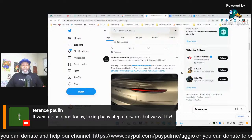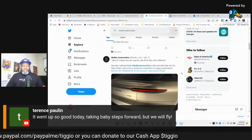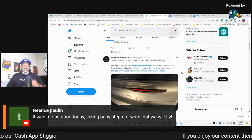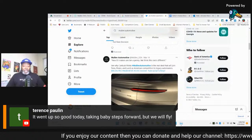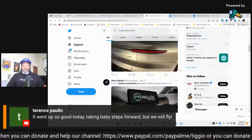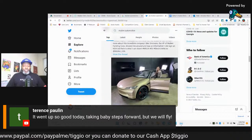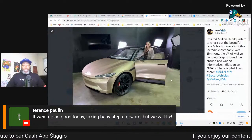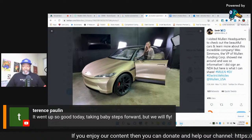This is another one. EV makers are ten a penny. We think this one's different. CarBuzz thinks Mullen Automotive is the real deal that would join Tesla, Rivian, and Lucid as American competition to legacy automakers. And I'm gonna tell you this is not financial advice. The Five and the Dragonfly are beautiful, and I will invest in this car company. That car, I would drive that all day, with no problem. I look like the 20s or 22s on there. This looks really, really good.